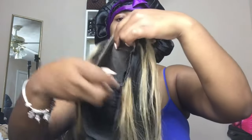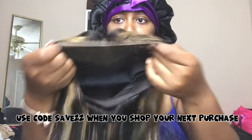Today we have a wig review. It came with this 8x5 26-inch wig from Ft.Hermosahair. To touch, this hair is super duper soft, good quality hair. It comes pre-cut and it has an elastic band in it. This is an 8x5 closure wig, and I can say it's true to length as well, because this is 26 inches.